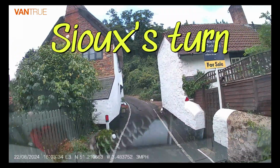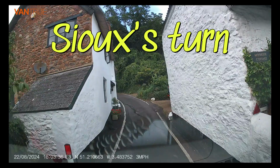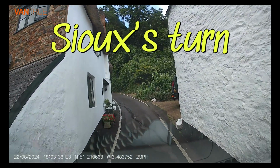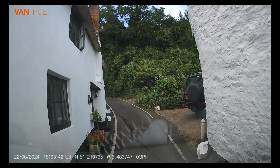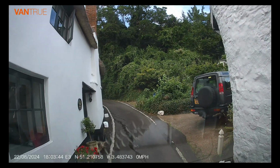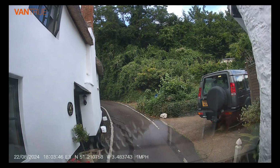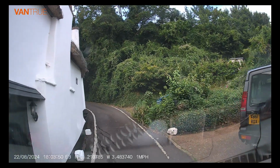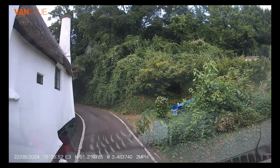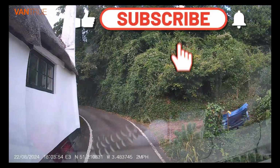Now I know some of you guys are going to be saying, why would we go through such a small gap in our vans? Well, that's all part of van life, and to get to some of the locations that we go to and to take you guys along for YouTube, this is what we have to actually go through to get to the locations that we choose. Some of them are just not easy to get to and access via normal roads.